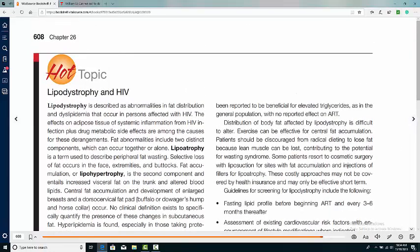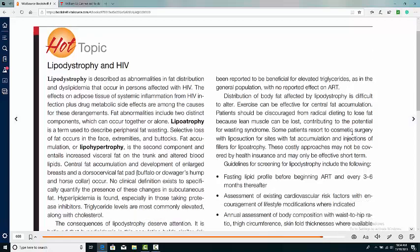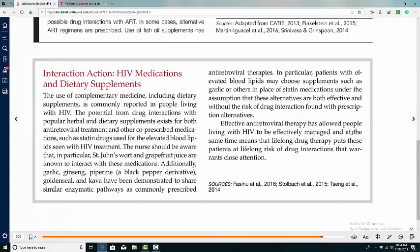Lipodystrophy. So lipo tells you it's fat. Lipodystrophy is described as abnormalities in fat distribution in the body, and dyslipidemia, so elevated lipid levels, abnormal lipids in persons affected with HIV. That's a very unique consideration to be aware of. And then again, it speaks to some of those supplement and medication interactions specific to HIV.